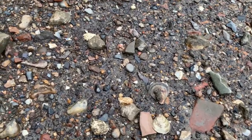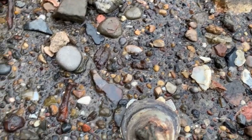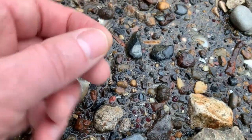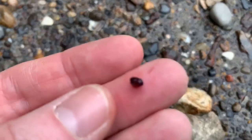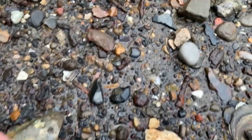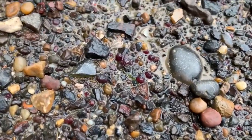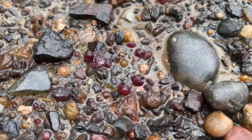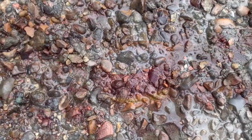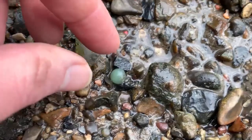I love this area of the foreshore because there's some beautiful garnets, natural garnets. If you look closely, let's see if we can swing over and find one. It's beautiful red garnets. Not sure if you can see that, but they're all over in this patch. See about 10 right in this little area right here. I love these red garnets from the Thames. They glisten like pomegranate seeds. See a tiny little bead down here. Looks like it could be green glass.